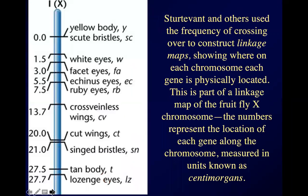Since we're not in our normal classroom, I'll just have to show you this. Sturtevant was able to use the frequency of that crossover to construct what are called linkage maps. This is a piece of a linkage map of the fruit fly X chromosome. Those numbers, they're a measurement unit called centimorgans. Don't worry about what that is. But they're calculated based on the frequency of crossover events. And they represent the location of each gene along the chromosome. So they come in an order.